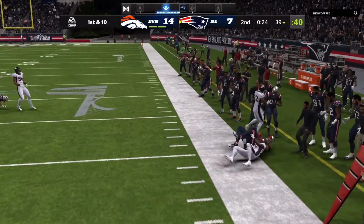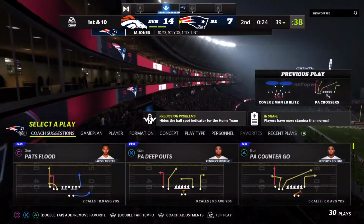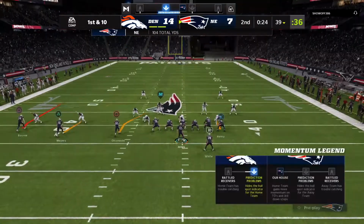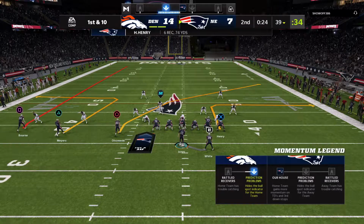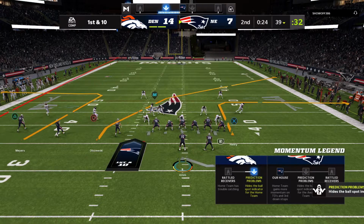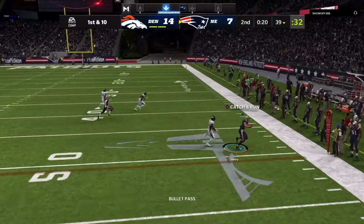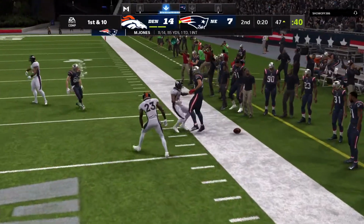Jones throw into the hands of Henry here. He's got this almost to the 40 before going out. So from the 39 now, they'll come up on a 1st and 10. There are so many things to watch for when you play defense, and reading your keys. You always hear about that, and having your eyes in the right place. Sometimes your eyes can fool you.